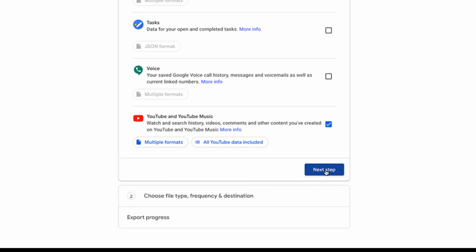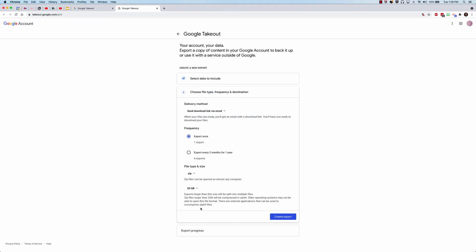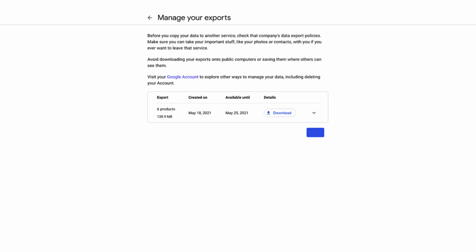After you've selected everything you need, click Next Step. Choose Export Once, leave it as a zip file, and choose your option for file size. When you're ready, click the Create Export button. When the zipped file is ready, you'll get a message alerting you that it's ready for download to your computer.